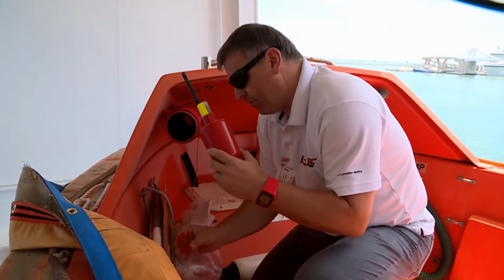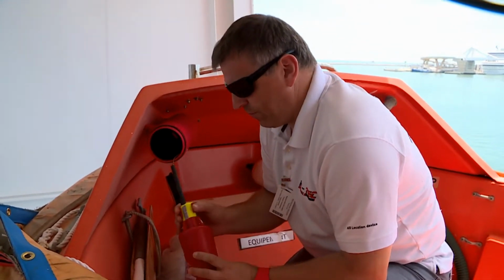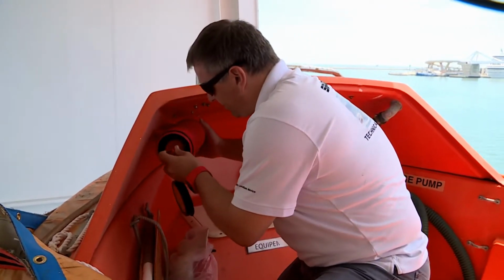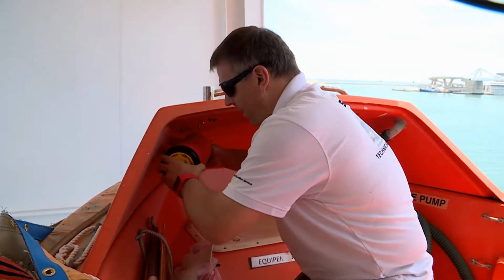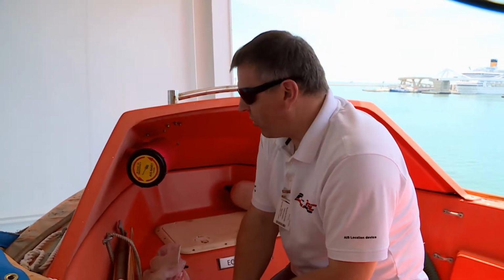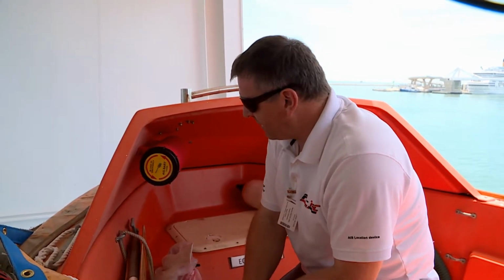On a rescue boat, we put back on the safety clip, put it back in, we close it. On rescue boats, we don't need the seal, because on rescue boats, only crew members of the safety team come on board. So there will not be passengers who try to open it without any allowance for it.